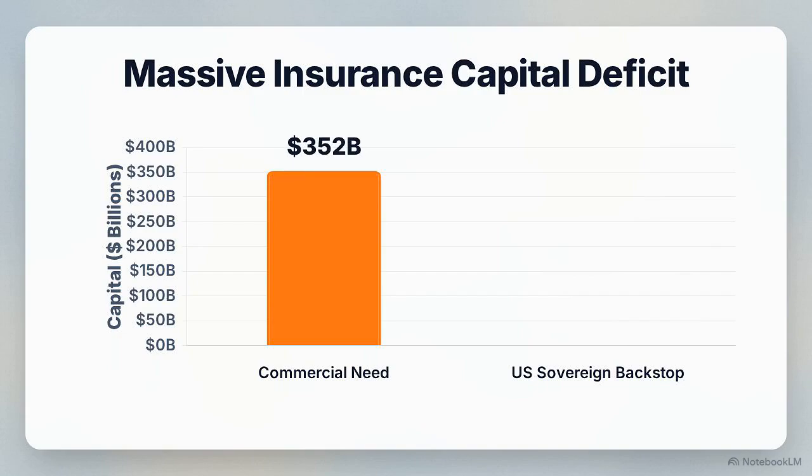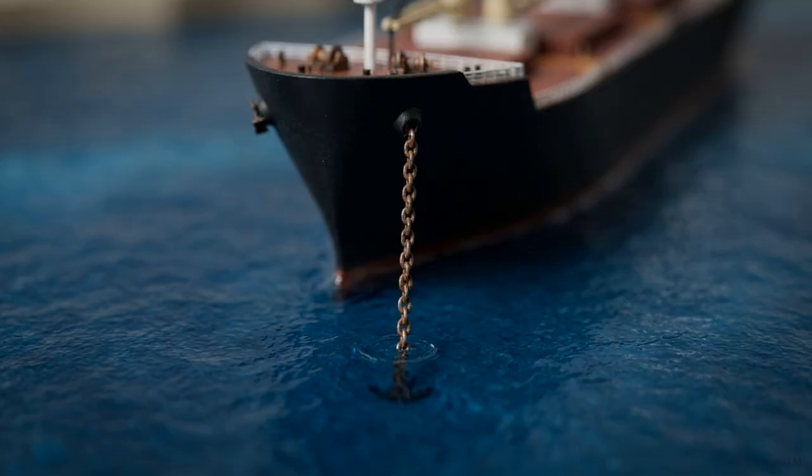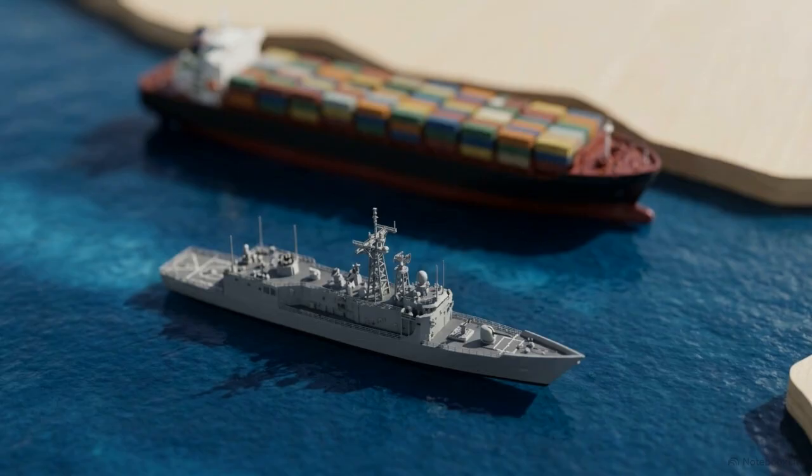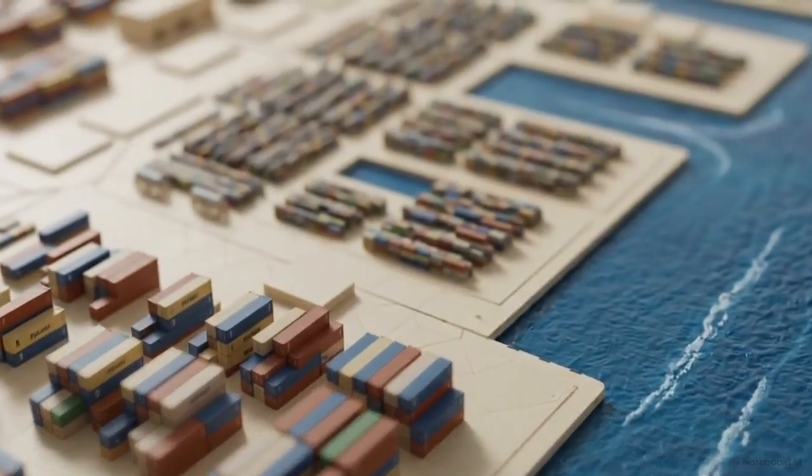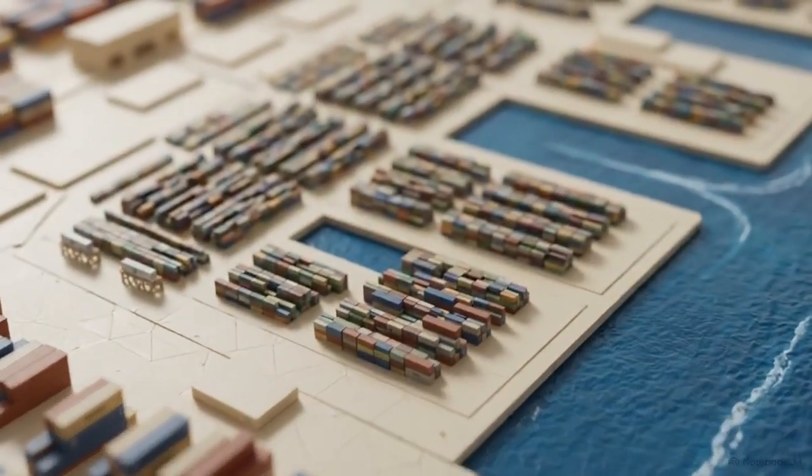To counter this market freeze, the U.S. Development Finance Corporation proposed working with private providers to offer a sovereign insurance backstop. The total value of that U.S. pledge is roughly $40 billion. That massive capital deficit paralyzes shipping logistics, entirely independent of how many naval escorts Central Command provides. The strict market logic of commercial risk, rather than military authority, is the true mechanism halting global trade.